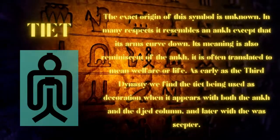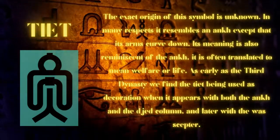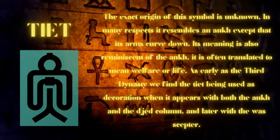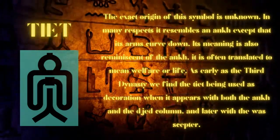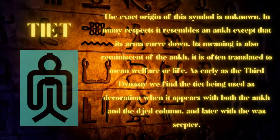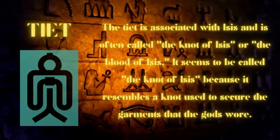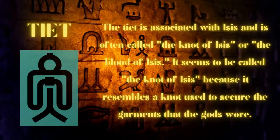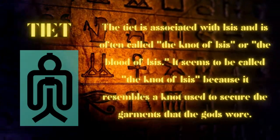Tyet. The exact origin of this symbol is unknown. In many respects it resembles an ankh except that its arms curve down. Its meaning is also reminiscent of the ankh. It is often translated to mean welfare or life. As early as the 3rd dynasty we find the tyet being used as decoration when it appears with both the ankh and the djed column, and later with the was scepter. The tyet is associated with Isis and is often called the knot of Isis or the blood of Isis.